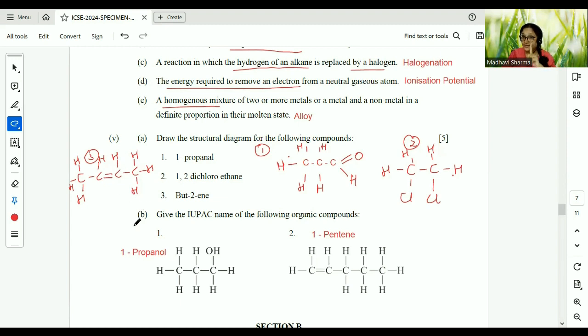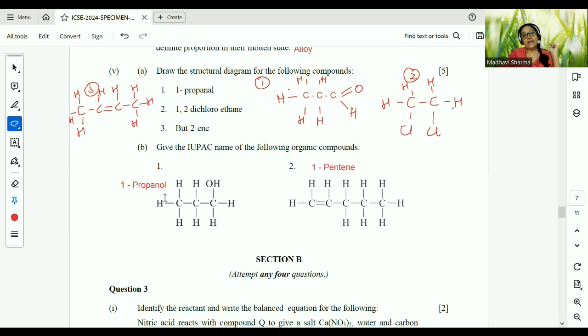Remember, according to catenation, carbon-carbon bonds are formed. Another thing, carbon is tetravalent, so in the structural formula please do not exceed 4 lines in any carbon. This one is OH, so it has to be alcohol. We just did it in the previous question. Propanol, that is 1-propanol. I always write like this, though if you write propanol, still it is correct. Pentene, this is also 1-pentene. Remember, whether you start from the left or right, it's always one.